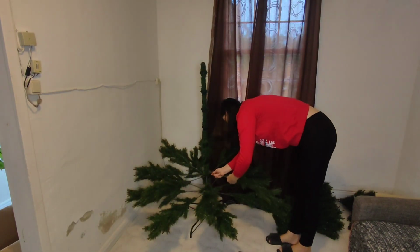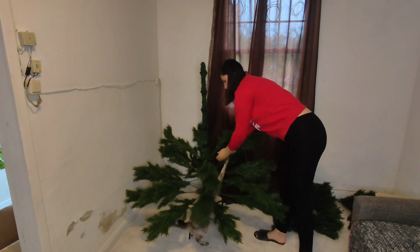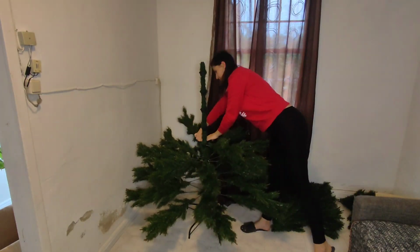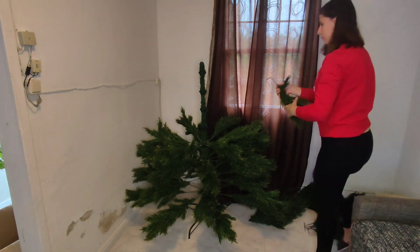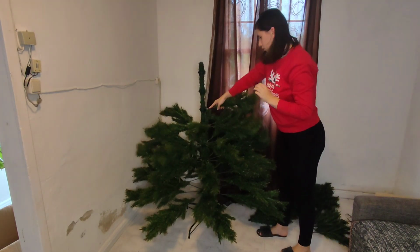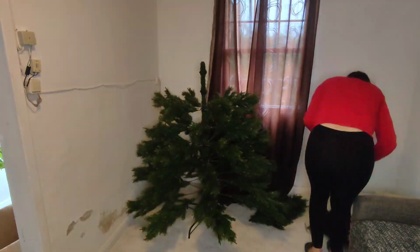The only problem with this tree is that you can see how antique it is because you have to put it twig by twig. So there's so many pieces to it. And also, it's a very wide tree, so it occupies a lot of space. But it's not necessarily a bad thing. It's a very, very beautiful tree, like I said 500 times already. So I'm very grateful to have it.